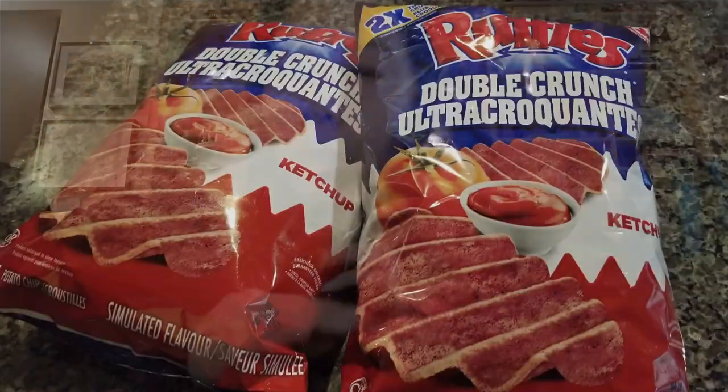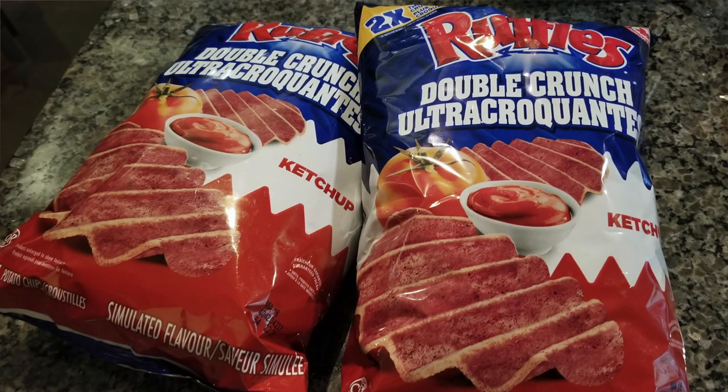I already bought our chips for April. I really wanted to try the Ruffles. I think they're called Double Crunch or something like that. They have ketchup and jalapeno cheddar. I asked hubby which one he would prefer, and he said ketchup too. So I bought 2 bags of the ketchup. They're relatively small bags. They're 180 grams each.